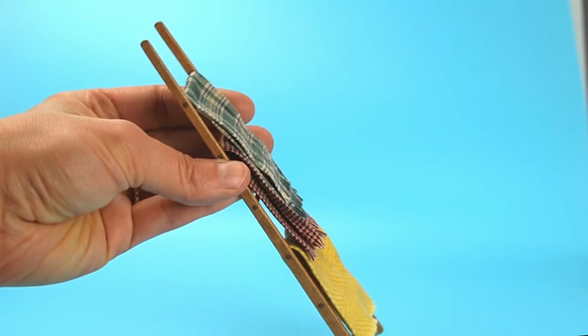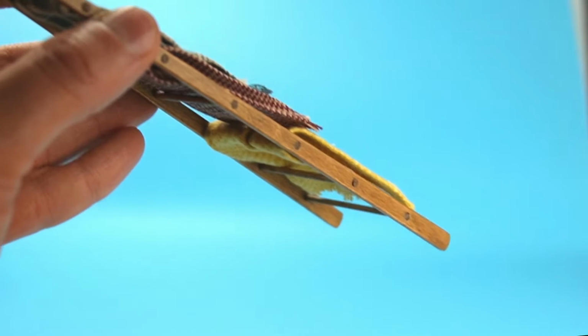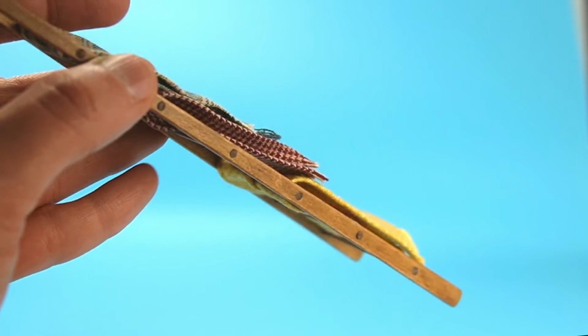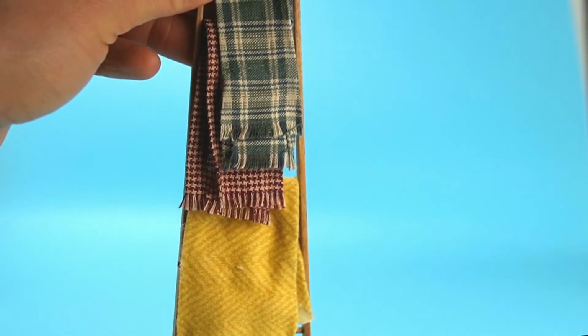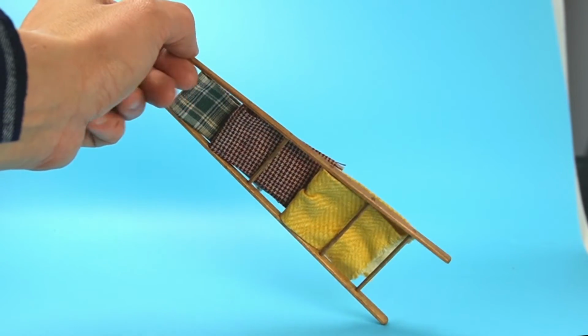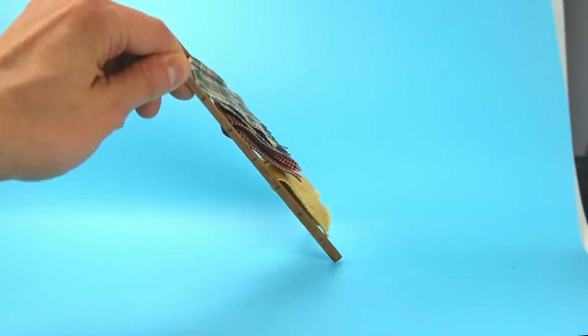If you've seen my 144 scale farmhouse, you know I'm a fan of small leaning ladders because I made one about a 1/2 inch tall for that little house. Here's an example in 112 scale. This is a vintage handmade ladder, and I just folded some fabric over it and secured the fabric to itself with hot glue so I wouldn't have to alter the original ladder.